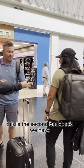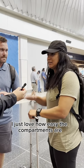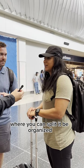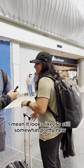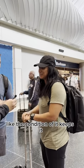The backpack. Yeah, what do you love about the backpack? This is the second backpack you've had. This is the one where you can travel, like, take 2 days stuff on it. I just love how easy the compartments are, where you can split it, be organized. The quality of it, I mean, it looks like it's still somewhat pretty new, but it's years old. That's the crazy thing. Like, the condition of it keeps it.